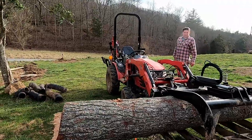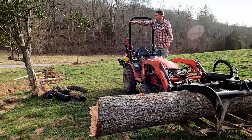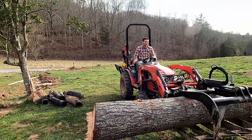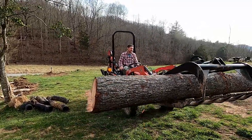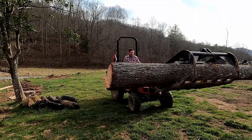Do you want me to get the ladder? Why, you want this on right now? I'd rather do that one first. Okay. Do you want me to get the ladder? I'm not even revved up here. Like, that's just... That's good.